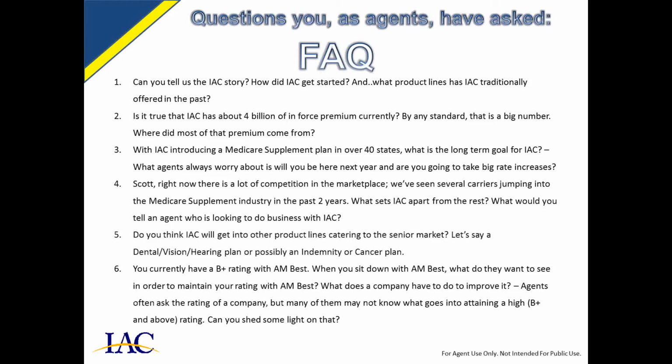And once again, I think it goes back to being focused, number one, and being nimble. One thing that the entire IAC management team has realized is that it's really important to be, to the greatest extent possible, easy to do business with at every turn. We really want to focus and work hard at being easy to do business with. I know that med-sup agents and senior market agents are not going to be bashful about letting us know when we're not easy to do business with, and we want to know that. We want to be able to make the changes that we need to make to be easy to do business with.